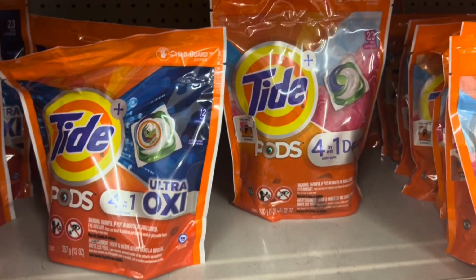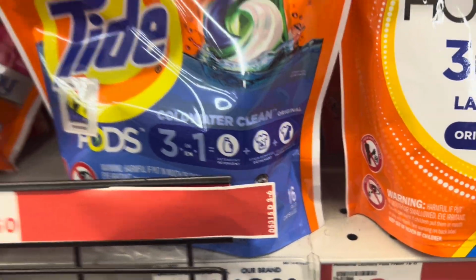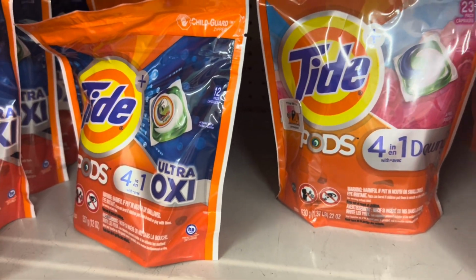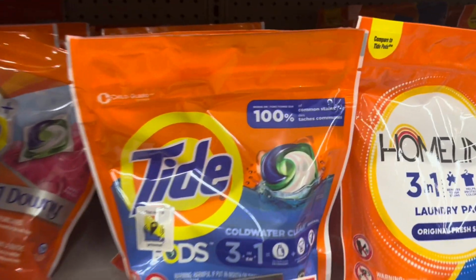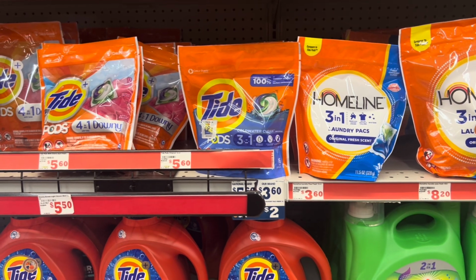And then, like I always say, when it comes to the Tide Pods, if you're not particular on which scent you get, you definitely might want to just grab the original one, because you get 16 in there versus the ones that have Downy or Ultra Oxy. Those only come with 12. So again, if you're not particular, you definitely might just want to grab the regular ones to get at least 4 more pods if you don't have a preference.